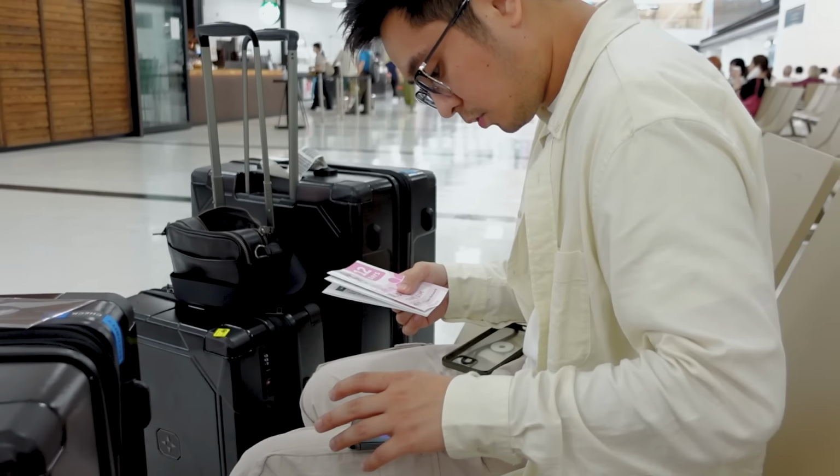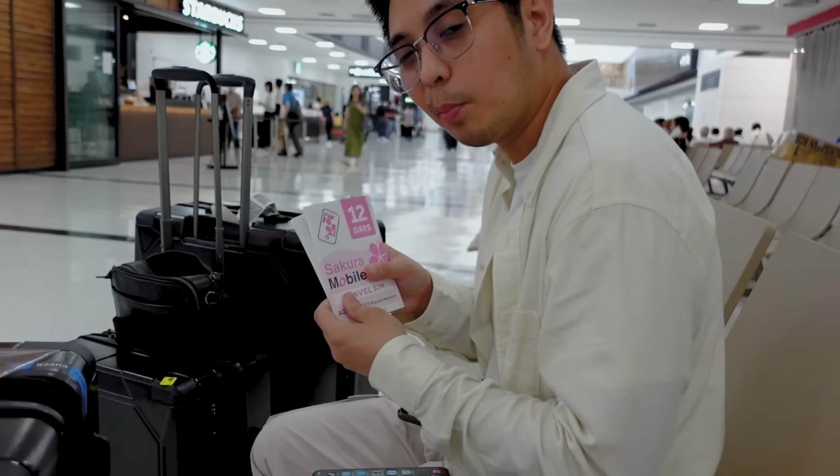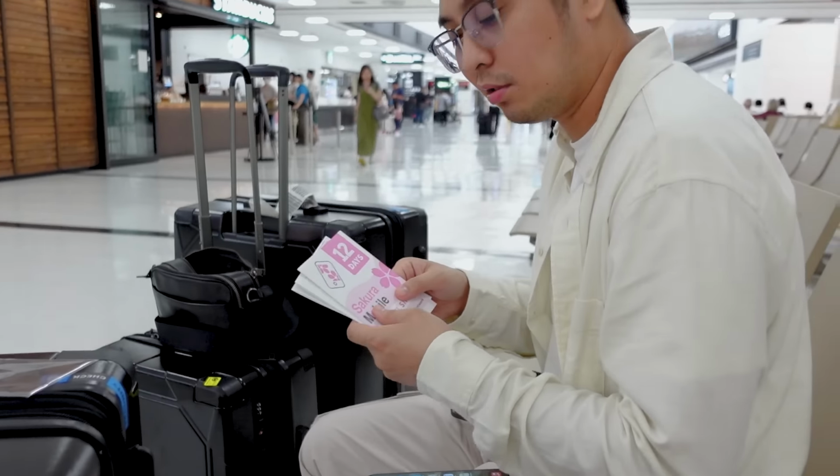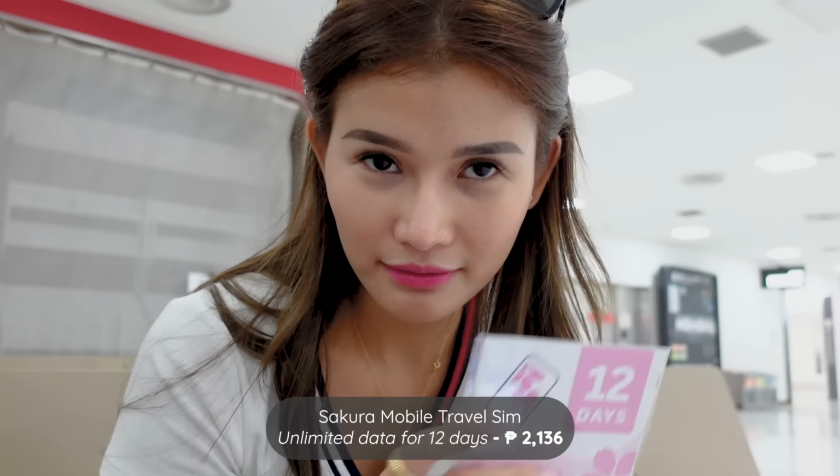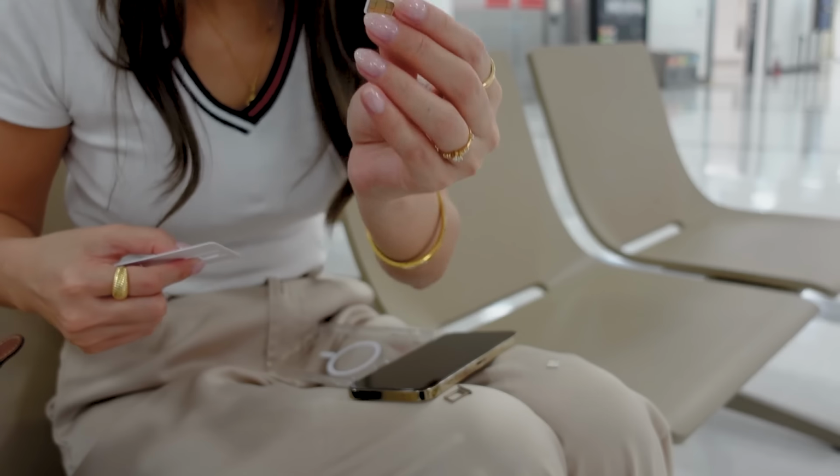Okay? So si Bards ngayon, kinakabit niya lang yung SIM. Tapos na. For this SIM pala guys, na unlimited data for 12 days, we paid 2,136 pesos.